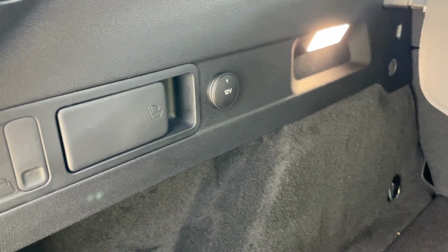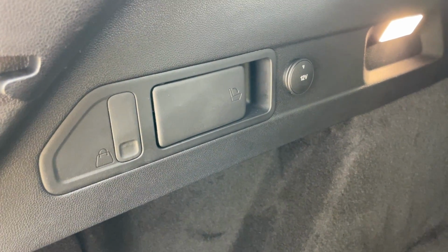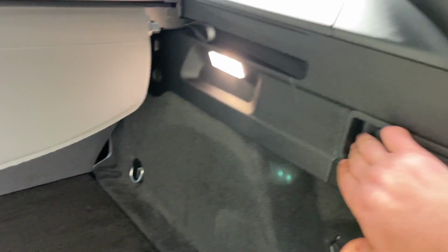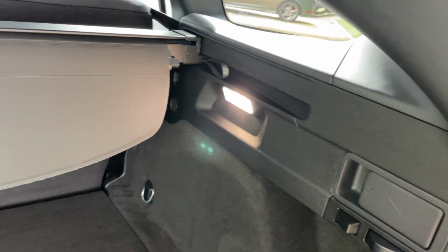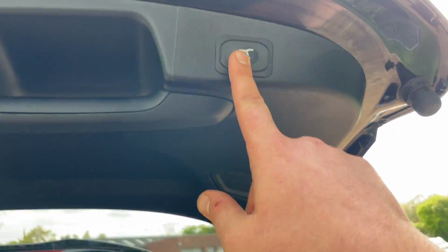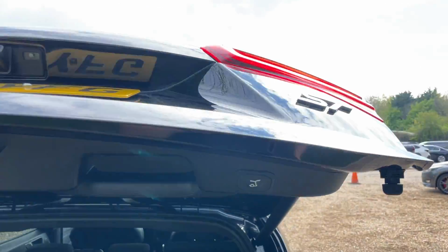Very clever design. Doesn't stop there, we have a 12-volt socket to the left hand side, and these lovely little shopping handles there, so your shopping's not going to roll around everywhere. We've also got these little levers that fold down the seats. If I didn't have the seatbelt caught, that would have fell flat like so. I shall show you that in a second. Close the boot once more, we have the button on the right hand side of the boot seal.